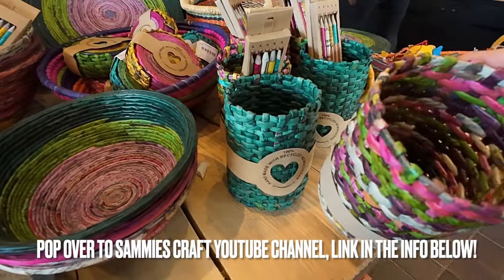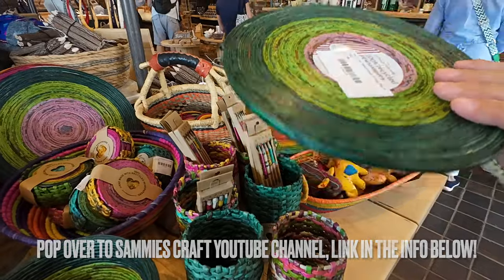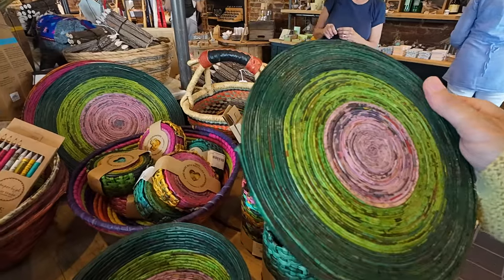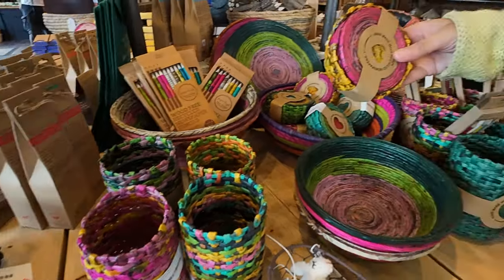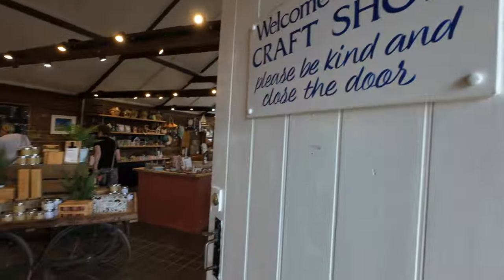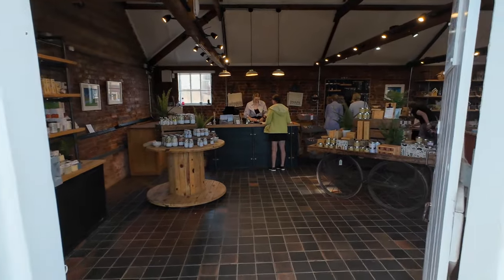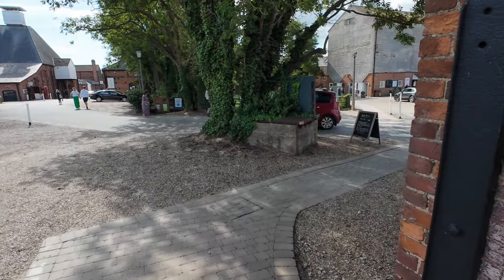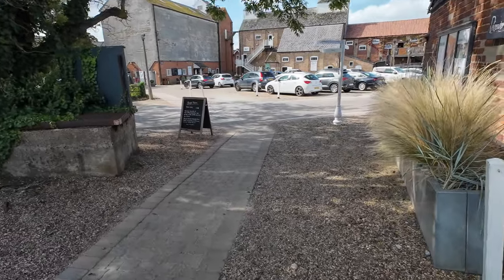Recycled paper. Placemats. Maybe we'll give that a go. Posters. And bags and rings. Nice little shop that. And a very nice lady in there too. Explained a bit about what's going on around here, so we shall continue our walk.